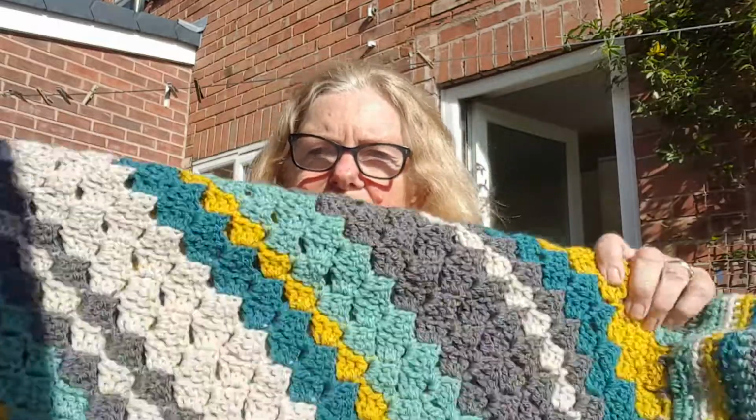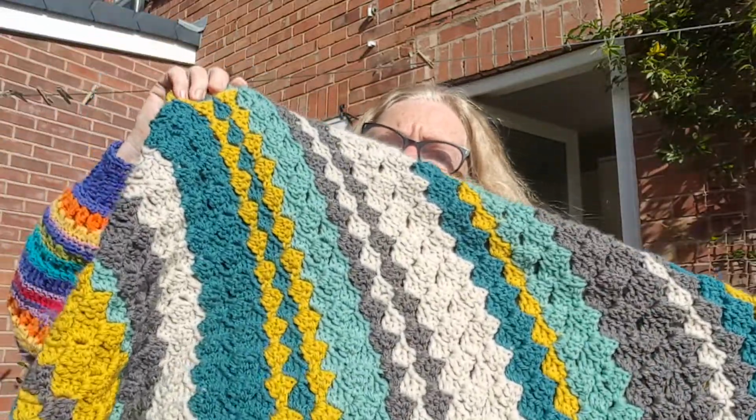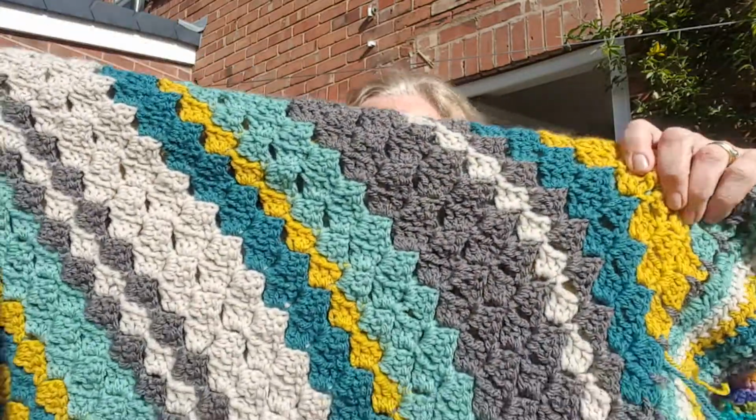So what have I been up to? Well, you might remember last week I'd done a lot of a corner-to-corner crochet blanket for Mr. W to keep his knees warm this winter. So I have finished it. Da da da. Look at that. Brilliant, isn't it? I love the colours.